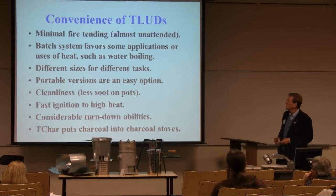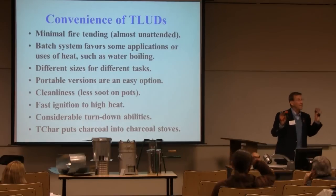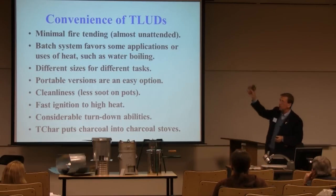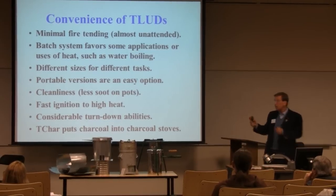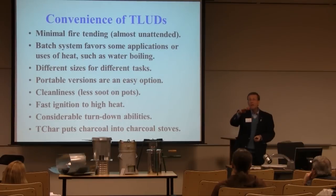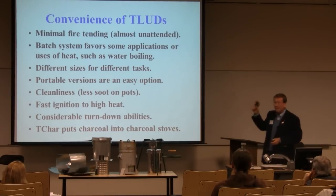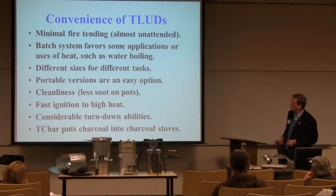Convenience of TLUDs: minimal fire tending. We light a TLUD and you can almost walk away. I was a scoutmaster. We never leave fires unattended, okay? So I can't say, oh yes, you light it and walk away. You're not supposed to leave fires unattended. But with those, you're not there pushing in the wood. You're not there adjusting it. It runs and it runs and it runs until the batch is finished. This is a very positive comment that comes from users of these stoves.